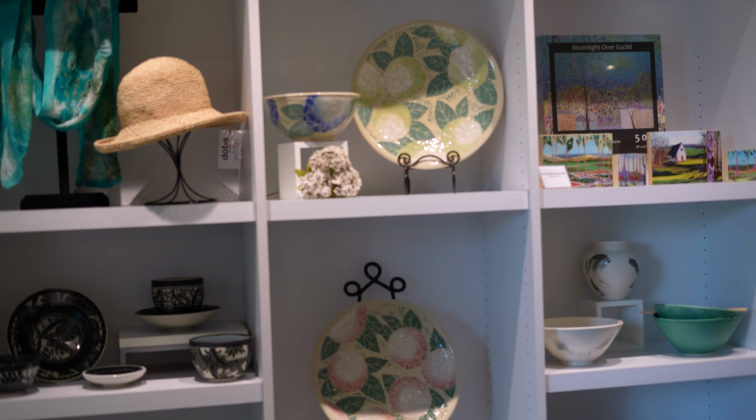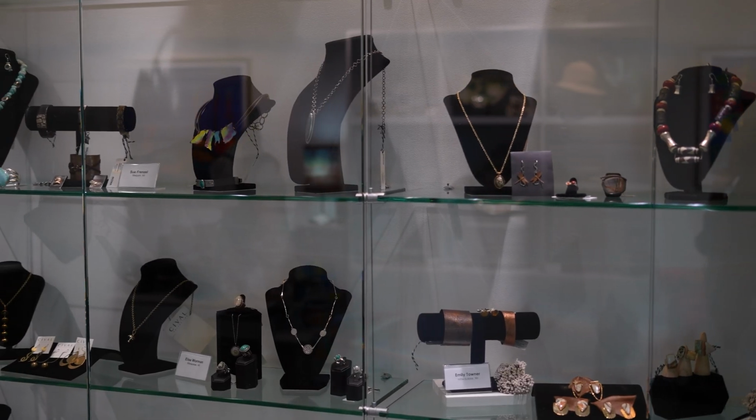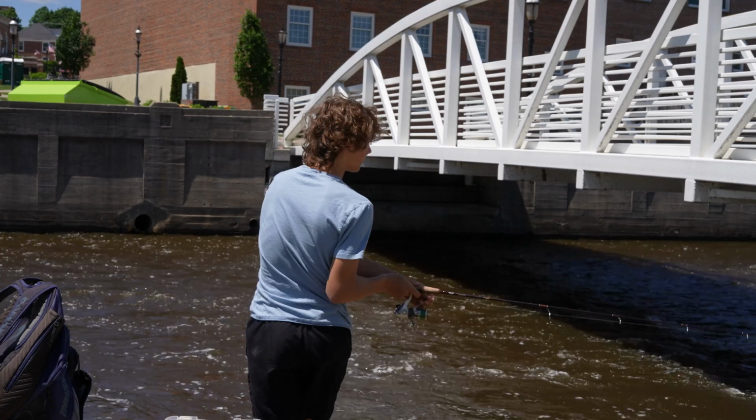MOA's beautiful facility is great for a day trip, and don't forget to check out the gift shop.